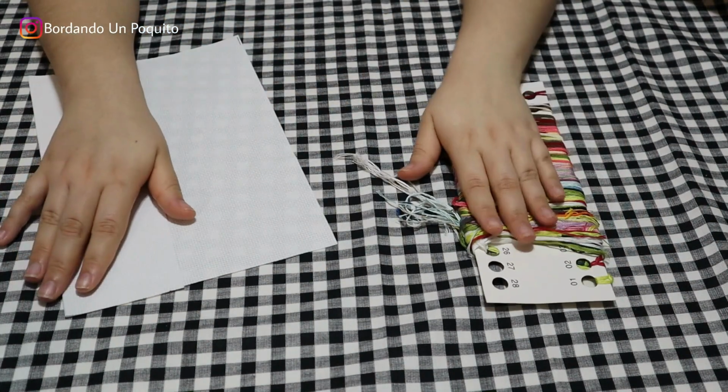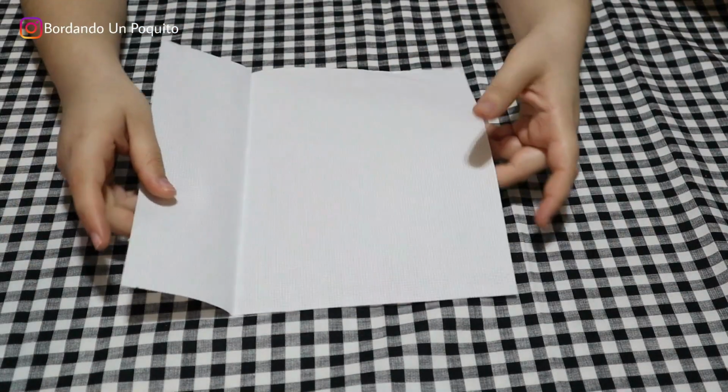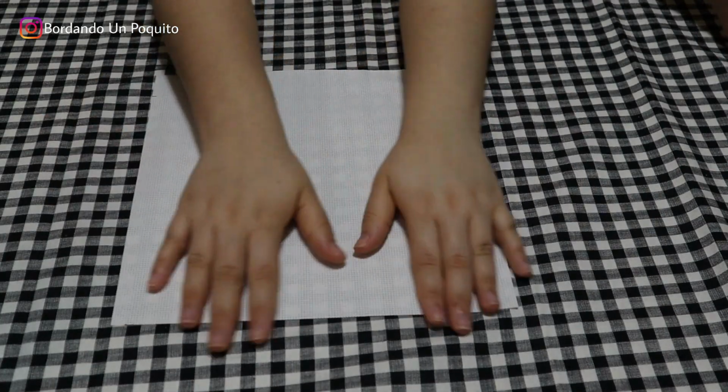Here's the fabric, and as you can see, it's not a big project, but it's a good size for all of the ones that we ordered. So this would be all for this one. Let's head on to the next one.